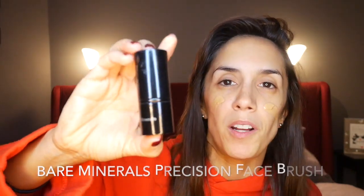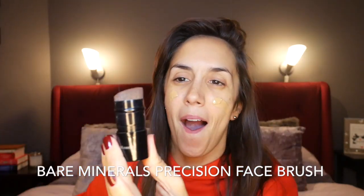and then you take just 1 or 2 drops depending on how much coverage you want. I like a lot of coverage because I'm on camera a lot for Strictly, so I'll do 2 big drops, 1 here and then 1 here. And then I use this. This is the cutest little brush ever. It's their Precision Face Brush. Look how cute, look. Oh, which means I can put it in my travel makeup bag.